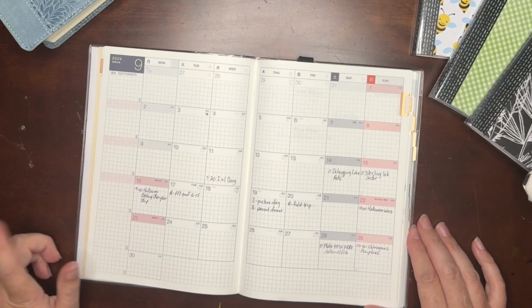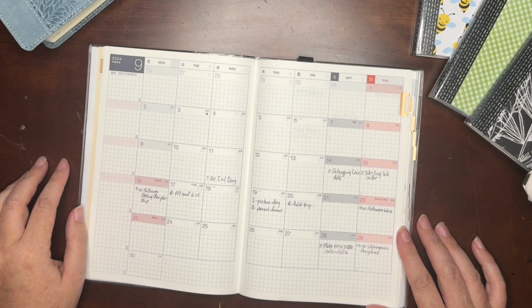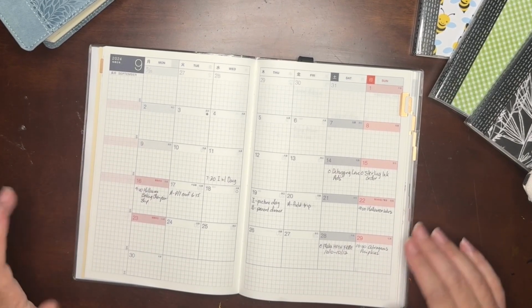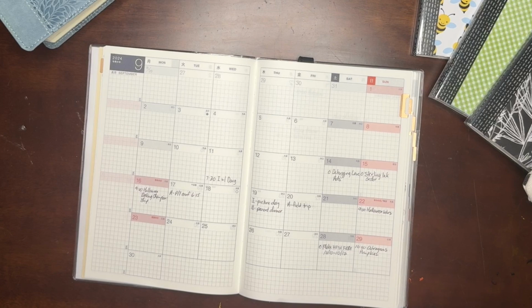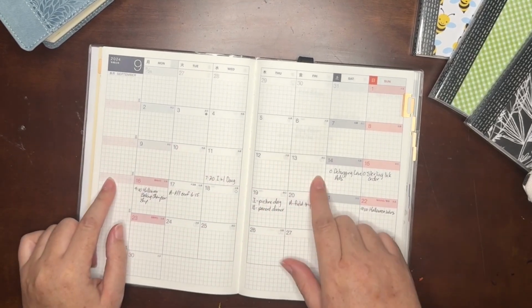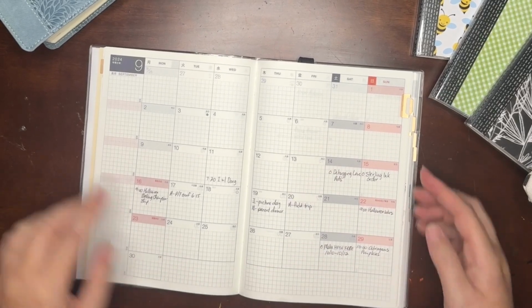I thought about using the monthly kits that some people make for these, and I may use them. I may not. I don't know. They are kind of pricey, and so we'll just see how it goes. But what I'm going to do here is when I have an appointment, I'm going to write it here first, and then I'll transfer it over to my weekly pages.